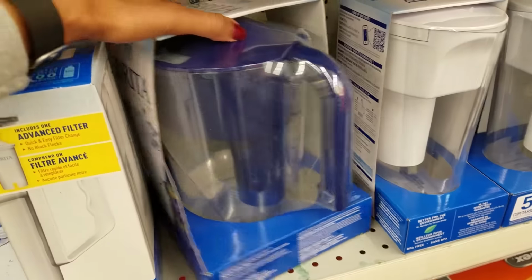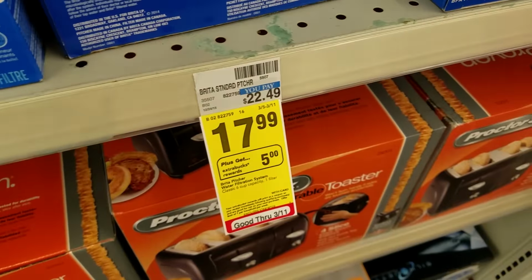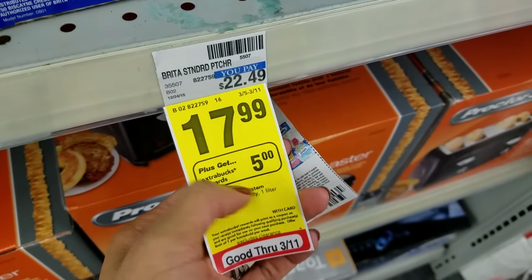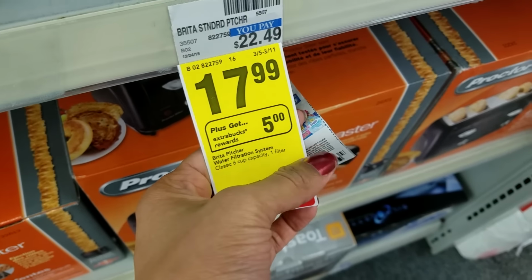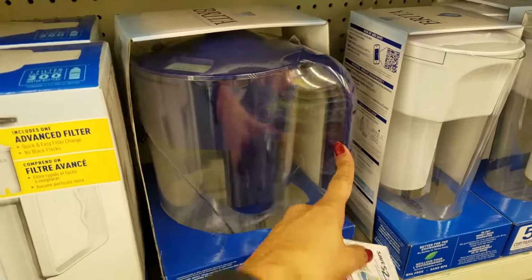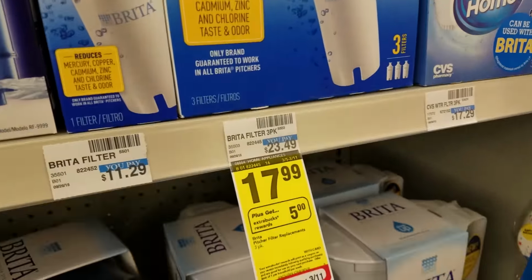Kind of random, but the Brita water pitchers, which are really good, I use this at home, they're $17.99. You get $5 extra care bucks when you buy one, and we have a $4 manufacturer coupon that we got today. So if you were to use that coupon, you'll save $9 with the coupon and the extra care bucks. You'll get this for about $8, which isn't too bad. I might buy one and give it to my granny. Also includes the filter refills, but these are much cheaper at Target.